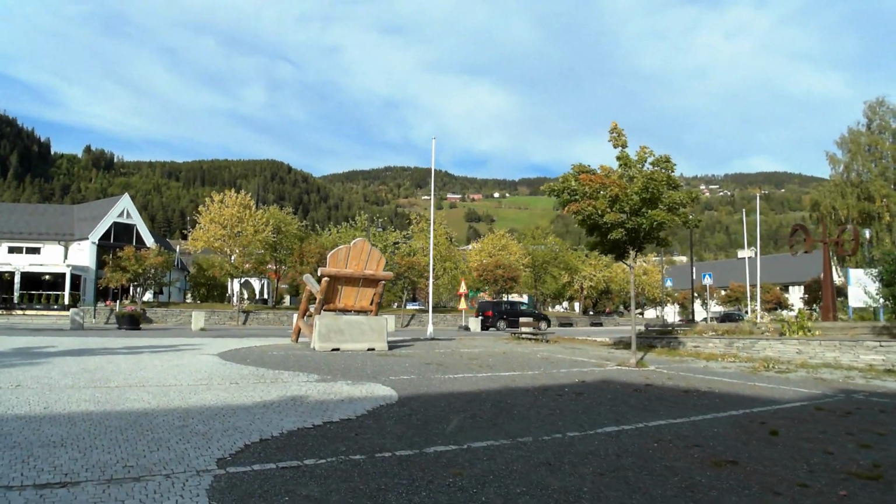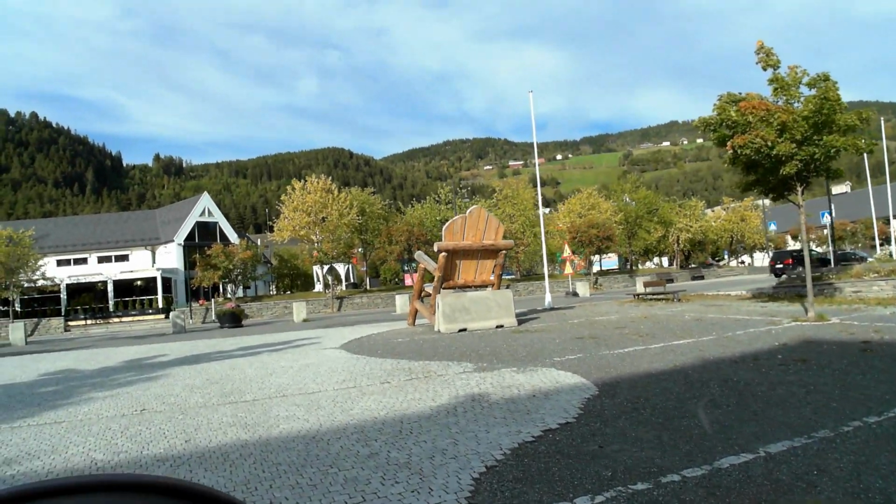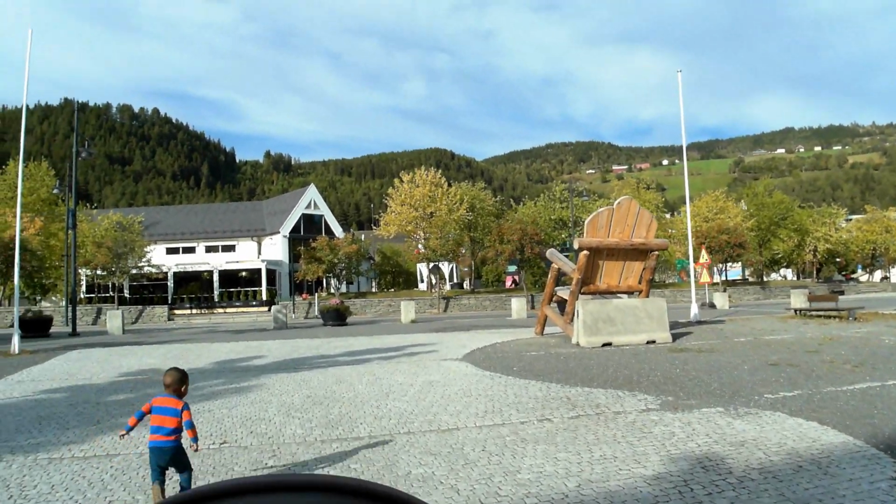And those are the paintings opposite the road. Wait, wait, wait! Wait, Adrian!